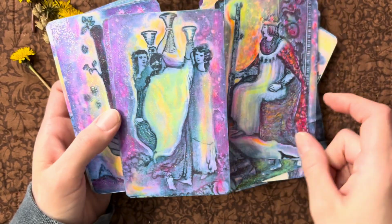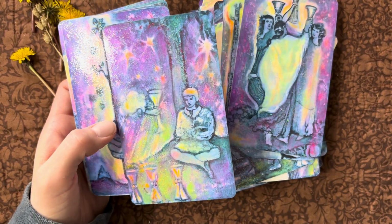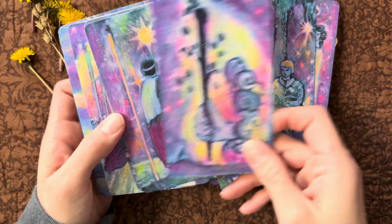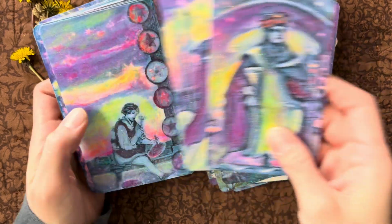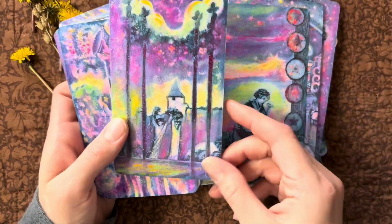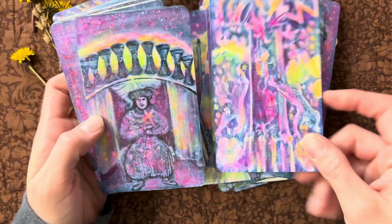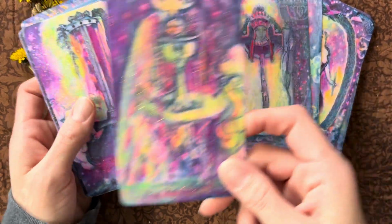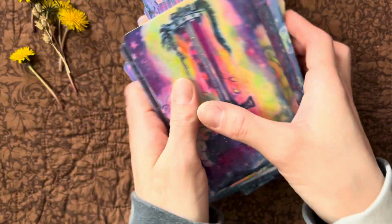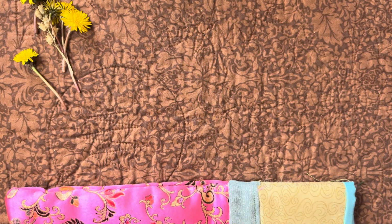I've been getting the Star and the Devil. I've been taking a lot of photos of this deck, just trying to get a little bit of what I see into the camera. But it never really quite does the work that I want it to do. But I love it. This is so pretty. Yeah, I cannot talk at all. But I'm happy to be here.